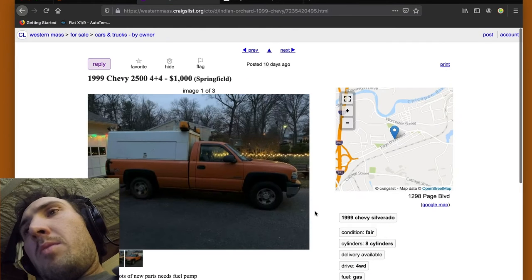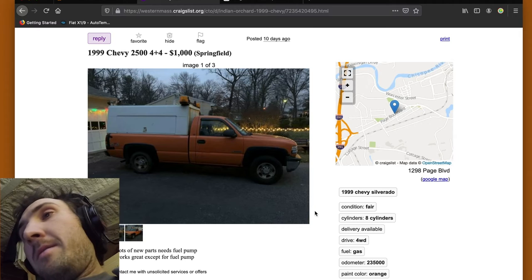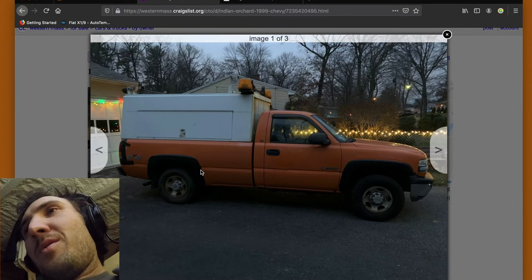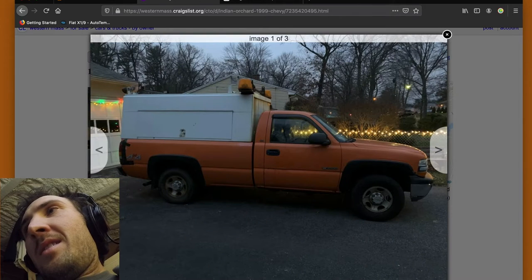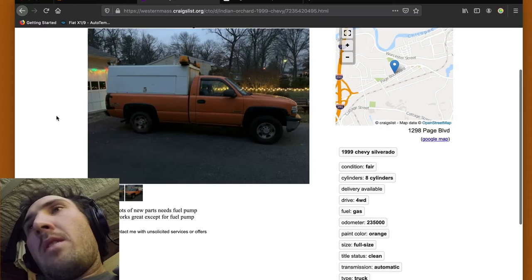Great shape, lots of new parts, needs a fuel pump. Everything worked great except for the fuel pump. No, that's poetic. 235,000. Boy, that is pretty sweet for $1,000. Pick yourself up 4x4 in this bright orange. It's box and sirens. Pretty great. That is pretty great. 235.